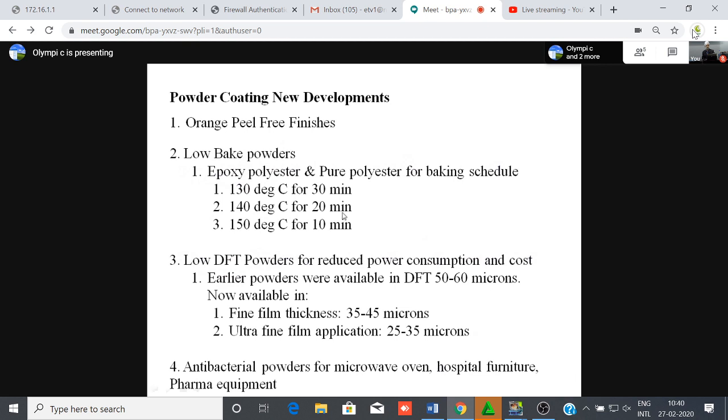And then some improvements on the powder coating developments. In a conventional powder coating system, which is employed in most of the small scale or medium scale units, after the powder coating, the oven temperature is around 200-220 degrees centigrade, and the component is there for 10 to 20 minutes for proper curing, so that the cross linking happens and we have a paint with very good finish, adhesion, and life.